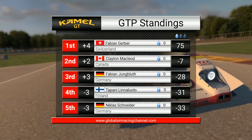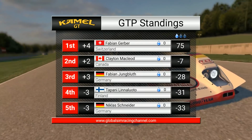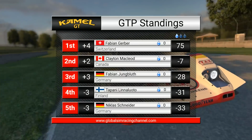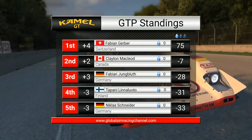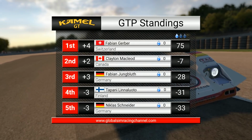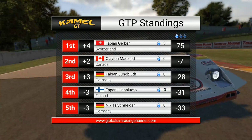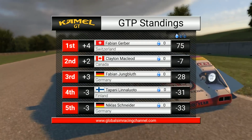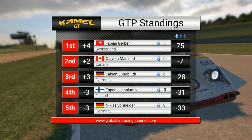Clayton McLeod goes up to second, really the closest challenger there to Fabian this season, which is great to see. Clayton certainly has been using his consistency and a little bit of extra speed to get into this. Now, we expect Fabian Jungbluth to probably be getting into the mix as well, as he typically does. He's jumped up 3 positions. And Lina Luoto, a little farther down, I think more due to lack of attendance. I think he should be here today. Actually, no, I do not see him in this session. So sad to see that he won't be able to try and cut into that. And then Nicholas Schneider rounds out our top 5.